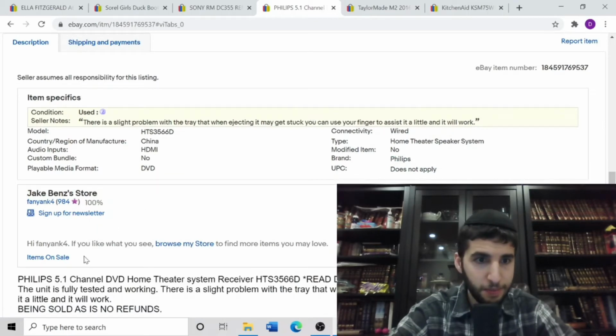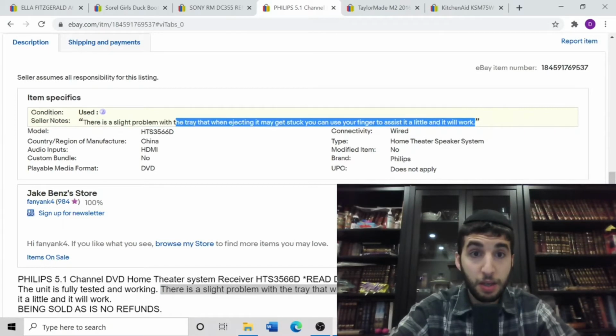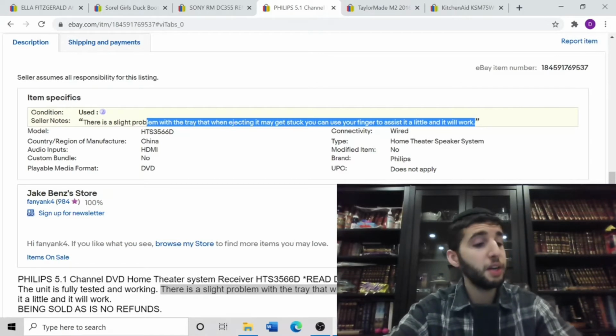Here we are. This unit is fully tested and working, but there is a slight problem with the tray. My thing is probably getting in the way, but hopefully you can read this one. When ejecting the tray, slight problem with the tray that when ejecting, it may get stuck. But you can use your finger to assist and pull it out a little bit, and it will work.